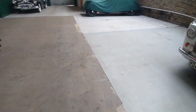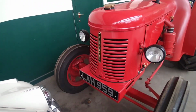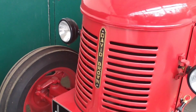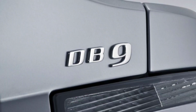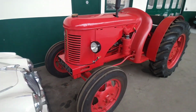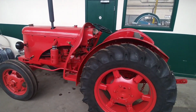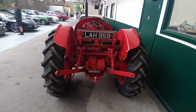Right, let's have a wander down here. Got a tractor. I don't know anything about tractors. David Brown. Oh, fun fact for anybody who doesn't know. Aston Martins, the DB in Aston Martins stands for David Brown. It started off as a tractor manufacturer, so in effect this is an Aston Martin tractor. Pretty impressive.